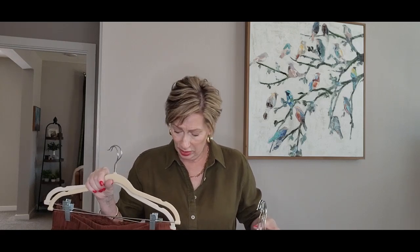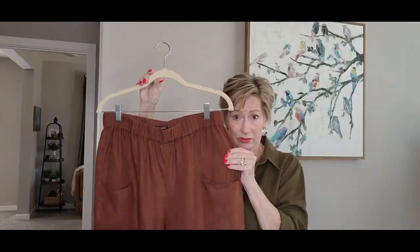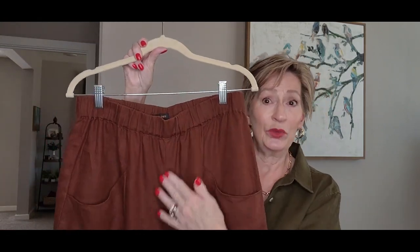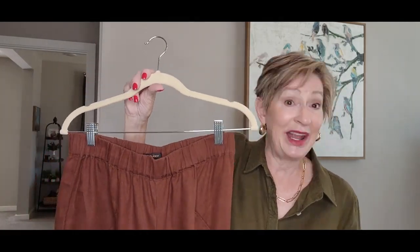What I wanted to show you was the pants. There are 2 different types of pants that I purchased last year. We have the tapered ankle, which is this one, and I believe they're $39.90. This one has a slanted pocket right here, an elastic waistband, and the rise is 13 inches, from here to up here. They also have a 26 inseam, because some of them have a 30-inch inseam, and I will have to wear heels with those.